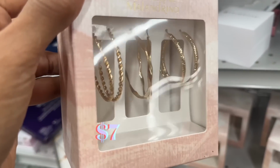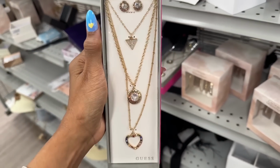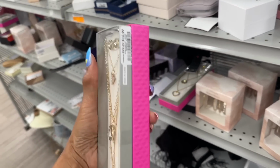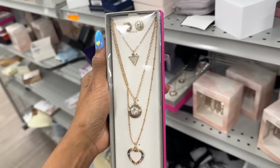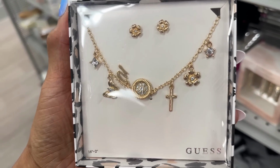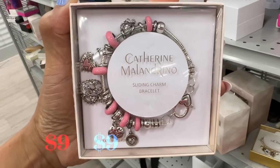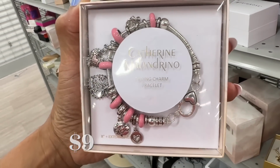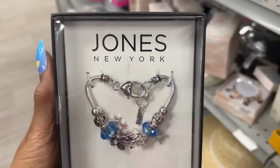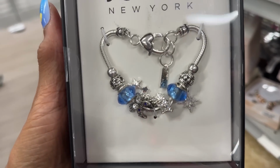These are some different styles. Also $7. Ooh, earrings and necklaces. I like this one. $13. Oh, this is a necklace and earring set. $10. Oh, this is a beautiful bracelet. $9 for this bracelet. Jones New York. Isn't that pretty?